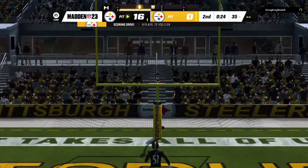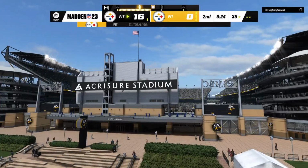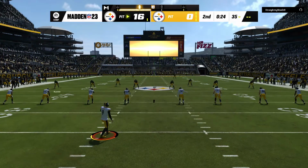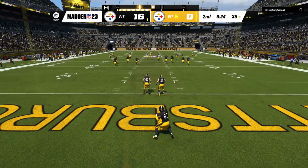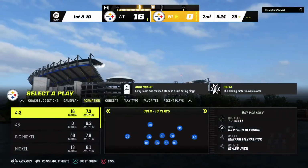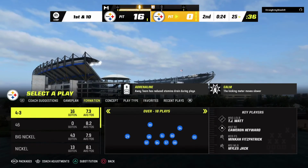Boswell good with the extra point. And that could be important as that makes this a 16-point lead. Boswell now to kick it away after the touchdown. And no return on this one as the fair catch is signaled for and taken. The Steelers take over 1st and 10 at their own 25-yard line.